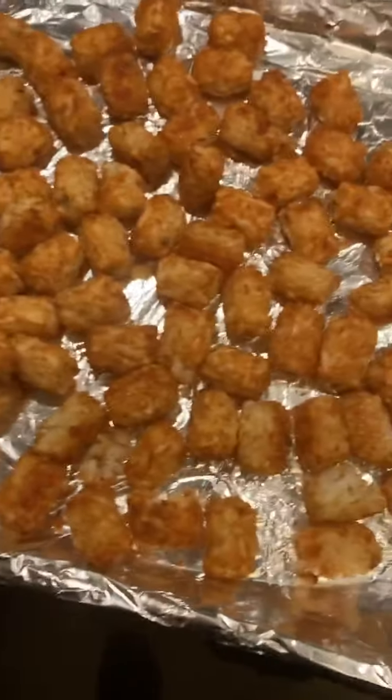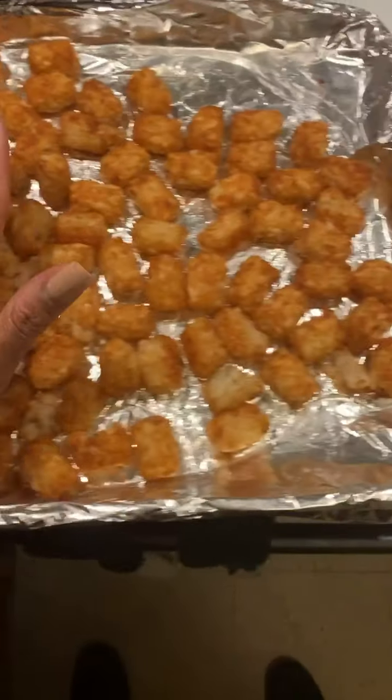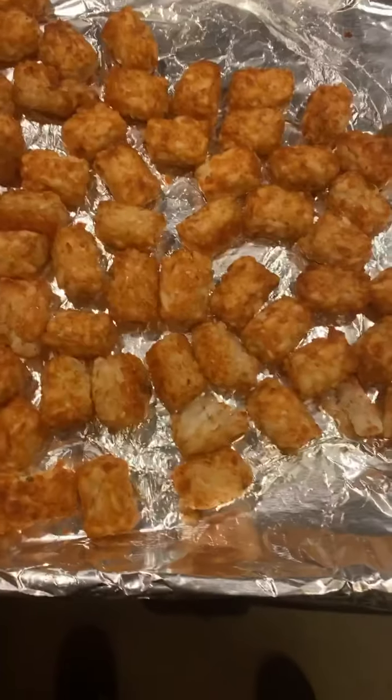Yeah, I'm pushing. So, let me show them what I'm doing. I'll show them after I make the cheese sauce. Okay, so here's what I did, guys. I took the tater tots out, but I kind of pushed them together a little bit because I don't want cheese sauce to be going in the middle. Okay, so now I have to hurry up and make my cheese sauce because my milk is hot.